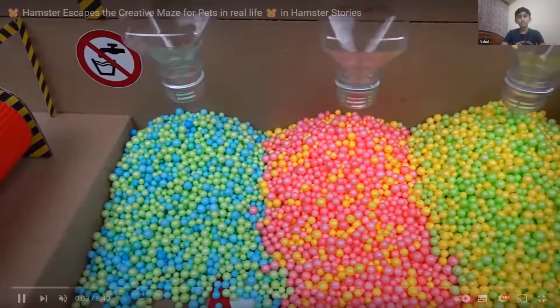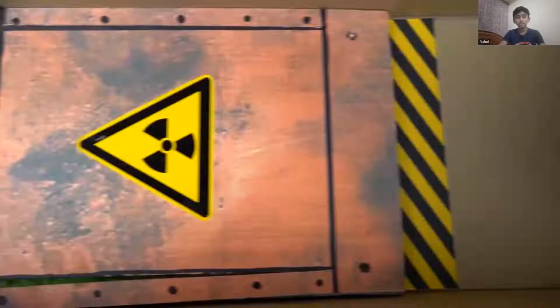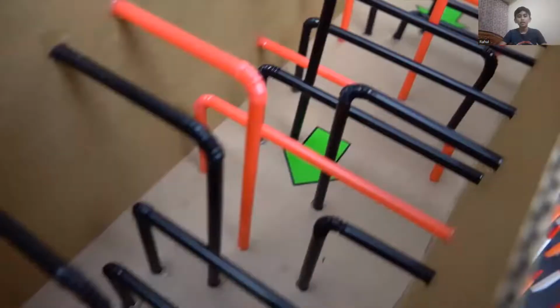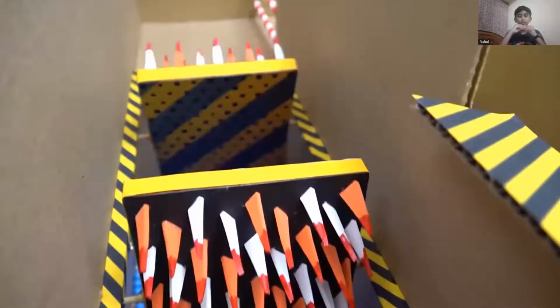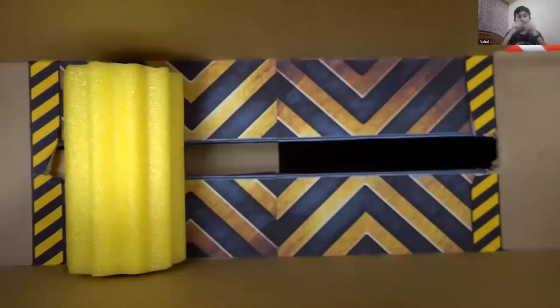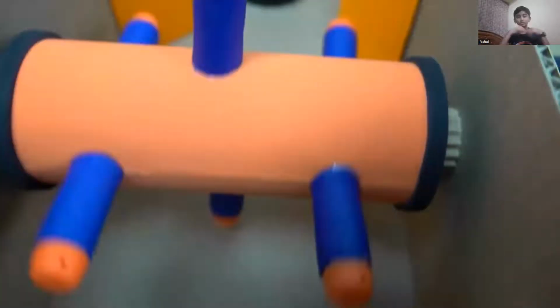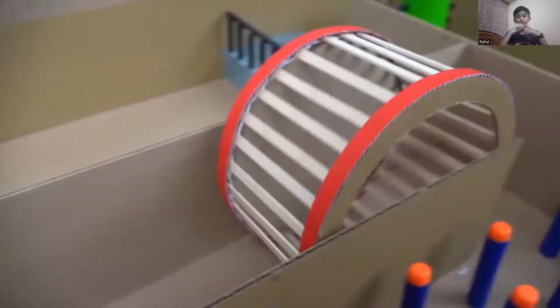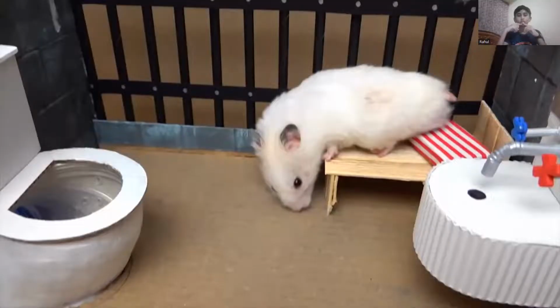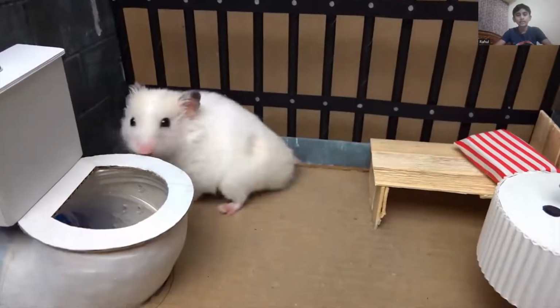Okay, we got a ball pit. There's a big lava pool. Ooh, just look. Okay, we have some rotating some pointy thingies. Okay, wait, are those no bullets? Okay, we have a chamber. Oh, look, the hamster.